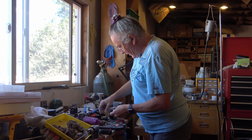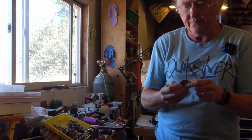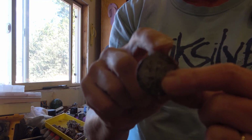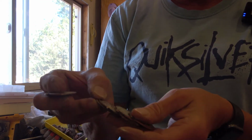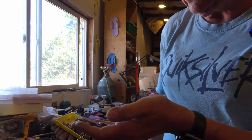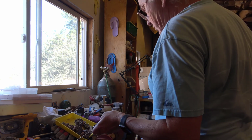There we go. So now what I've done is I've cut these so they're mostly round. You can see right there is where the sprue is attached. It's rough there. It's sharp, as a matter of fact. And each one of those will have one of those on it. But it's now in good enough shape that I can toss these into a tumbler and polish them.